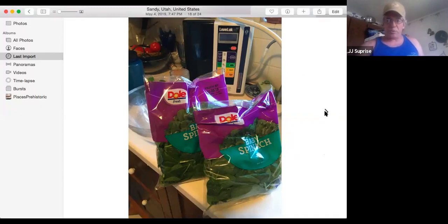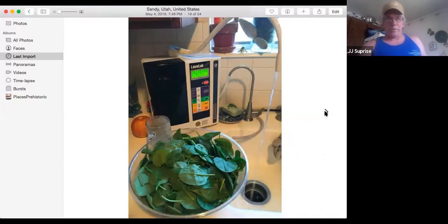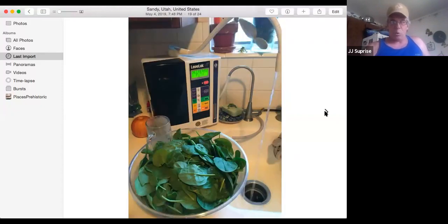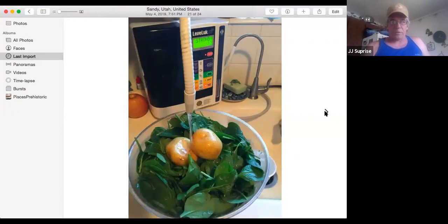But this baby spinach right here, when we go to the next one, what I did is I put that spinach in this bowl here. One of the bowls I filled up with tap water. The other bowl I ran Kangen's electrolyzed water, you see it says strong there on the machine, so I'm using the 11.5 water to run that. And this other bowl right here, there's actually a couple potatoes that we put in there. I'm cleaning those off as well.